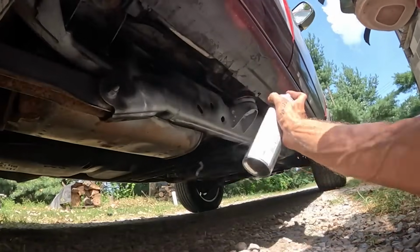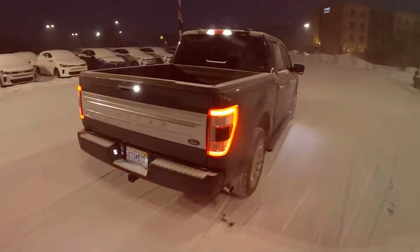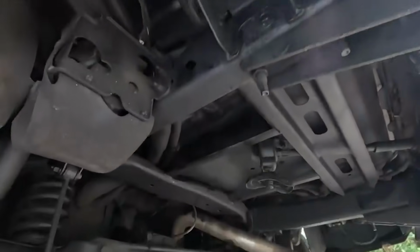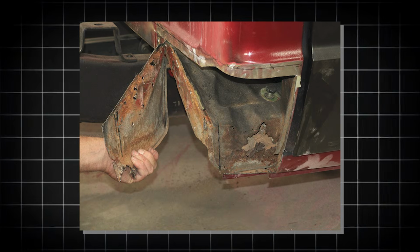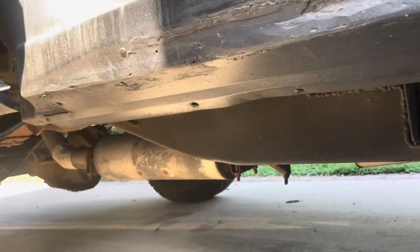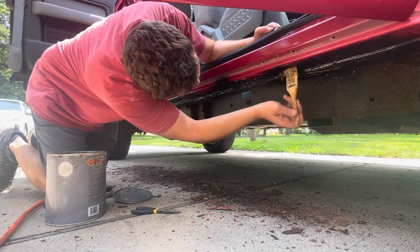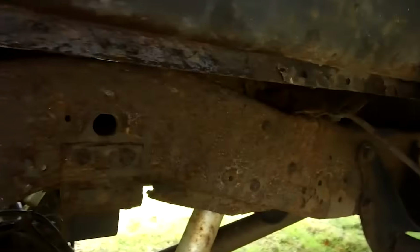Applying a quality rust inhibitor to the frame and undercarriage annually, particularly before winter, is one of the best investments you can make in an older truck. Inspect the rear cab corners, bed floors, and frame rails every spring when the weather breaks, and address any surface rust with a rust converter and primer before it becomes structural. Catching it early is cheap. Missing it is very, very expensive.